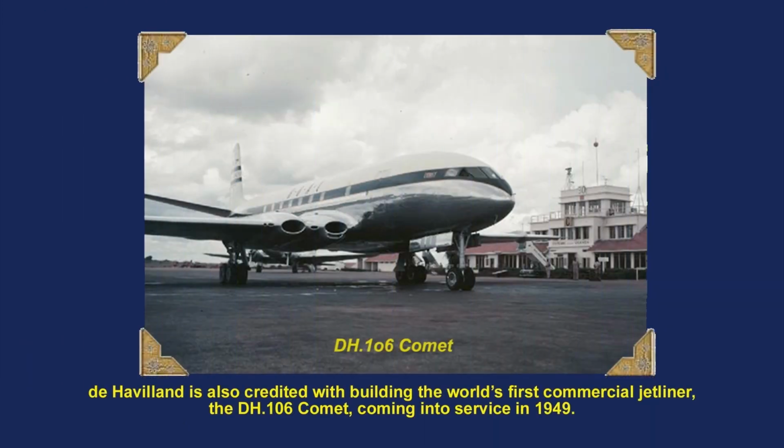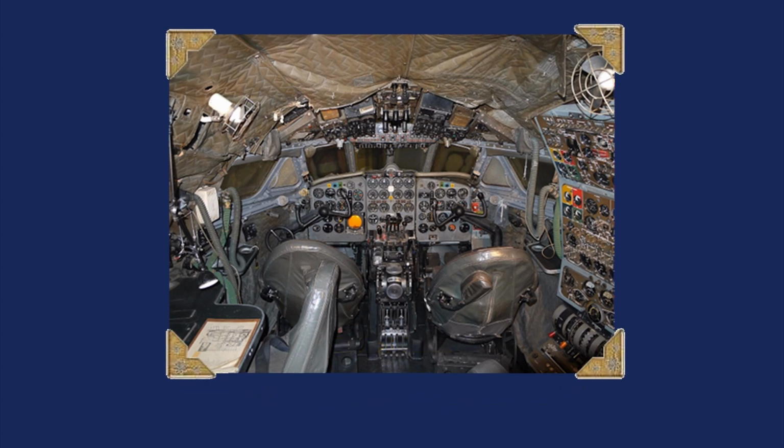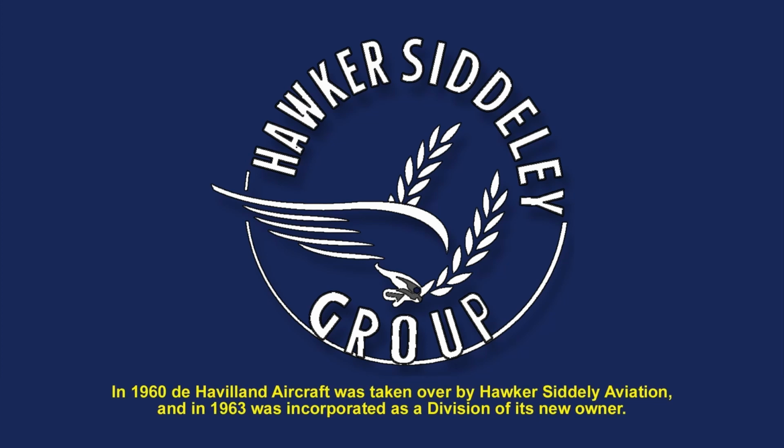De Havilland Aircraft is also credited with building the world's first commercial jetliner, the DH-106 Comet, coming into service in 1949. However, 3 catastrophic accidents caused it to be withdrawn for redesign and reinforcement. A total of 114 were built up to 1968, the last still flying in 2011. In 1960, de Havilland Aircraft was taken over by Hawker Siddeley Aviation, and in 1963 was incorporated as a division of its new owner.